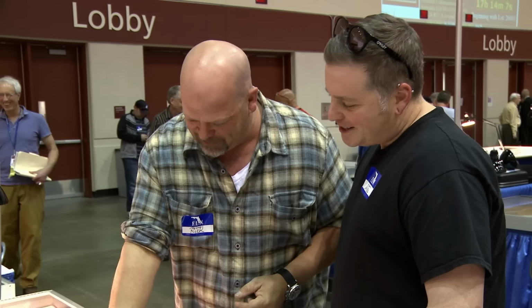A little birdie told me that you had an octagon Pan Pacific $50 gold piece. I do. Would you like to see it? Sure. I have a customer. He spent a lot of money in my shop, and this is the coin he's looking for. There it is. That is cool.